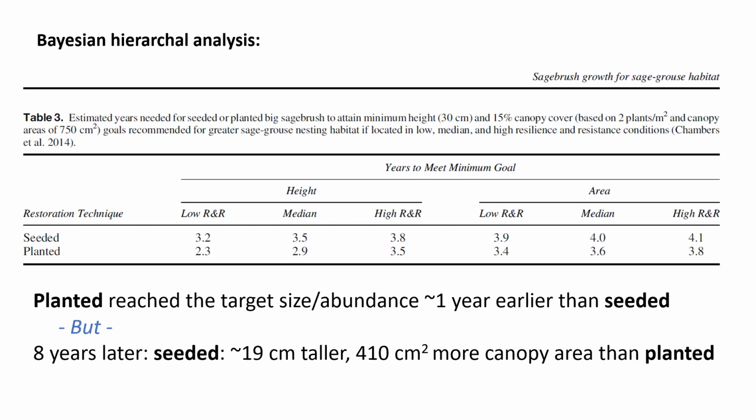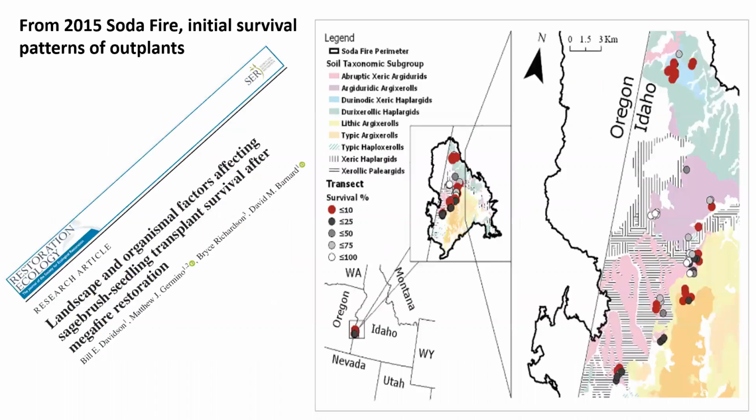Take-home message, planting does, no surprise to you. And I would think, personally, my opinion is that planting is likely to get you the desired sagebrush recovery quicker. That's my nominal working hypothesis. But here, what we're finding is that it's only about a year advantage, and 8 years later, that advantage has really waned. And actually, your seeded plants are about 20 centimeters taller, that's significant, and have considerably more canopy area than the planted. Again, I emphasize these are retrospective findings.